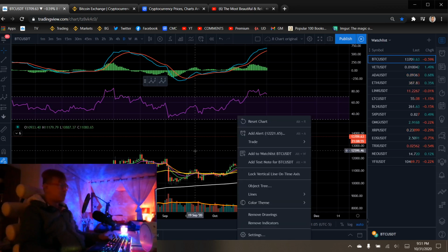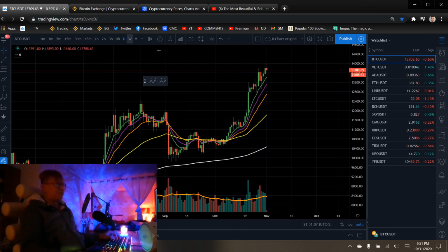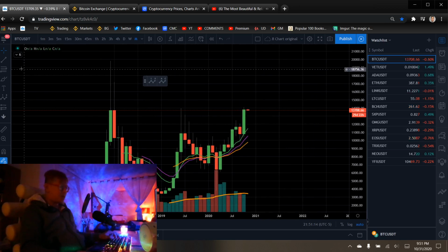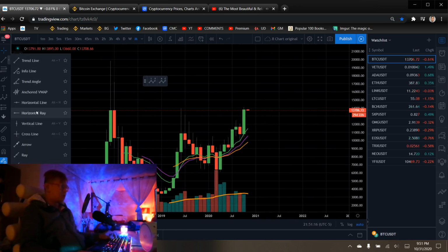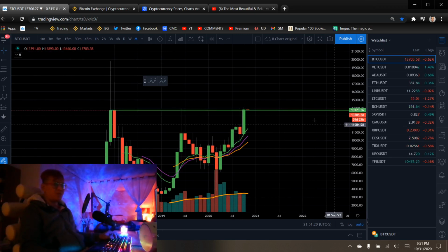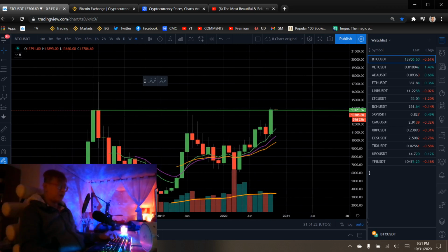But just from what I see right here, I'm seeing Bitcoin hitting a massive resistance. So we take a look at an even bigger picture and see the monthly again. We go to the horizontal ray there. We acknowledge that 13.7 was a resistance, then we actually broke out of it.